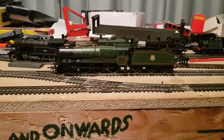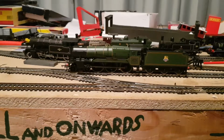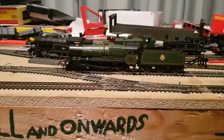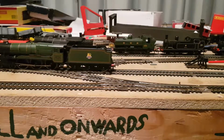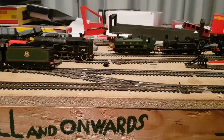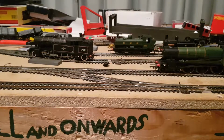But we'll just see how it does a quick up and down, back and forth on the layout. I know for a fact this loco can clear the curves, no problem at all. Now, let's just see. I do believe these are 5-pole motor locos, so I haven't run it in a while, so it might be a bit stiff. Here we go. Very not bad. Very not bad at all.